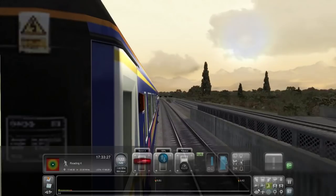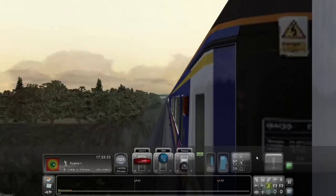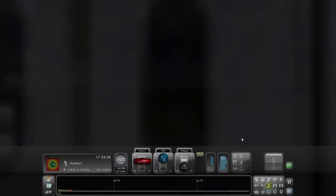what I like about some of these scenarios is that you don't actually get penalised for the clag. You don't get a points deduction. Which I find pretty interesting.